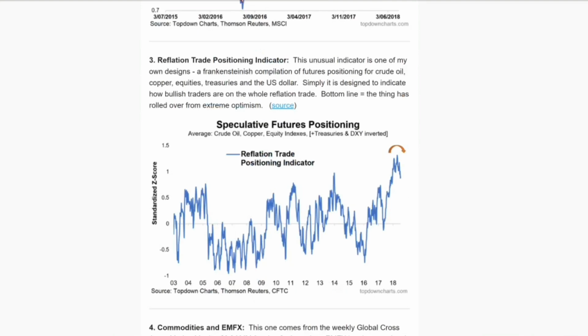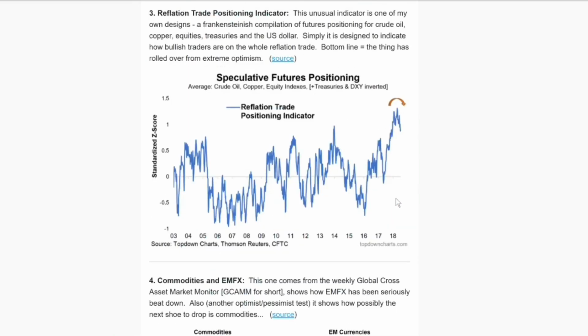Number 3, the reflation positioning indicator, which I've called a bit of a Frankensteinish compilation. This one shows the combination of crude oil, copper, equities, treasuries, and dollar index inverted futures positioning. You can see that it's rolled over from very extreme levels, and that's usually something you want to pay close attention to. It lines up with the previous chart a little bit, a wavering of conviction in the whole growth reflation environment that has prevailed for the last year or two.